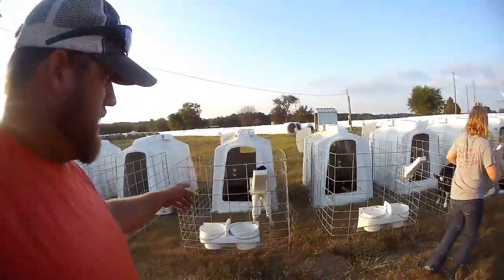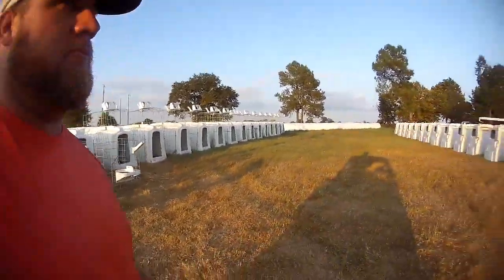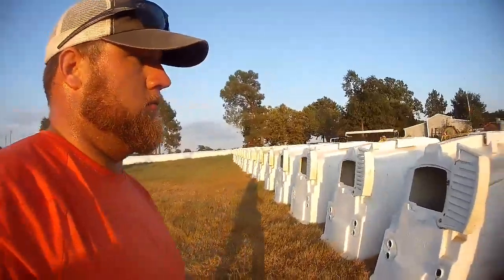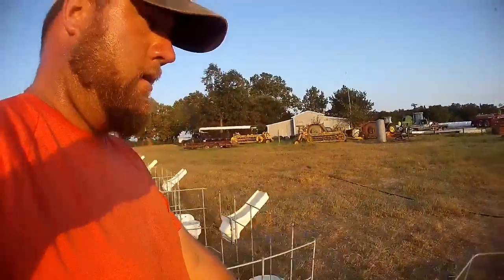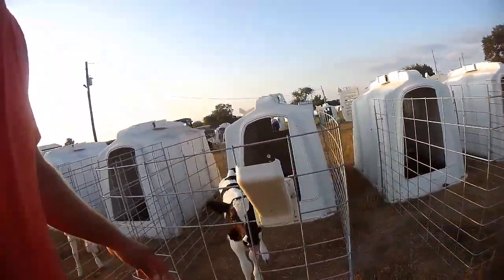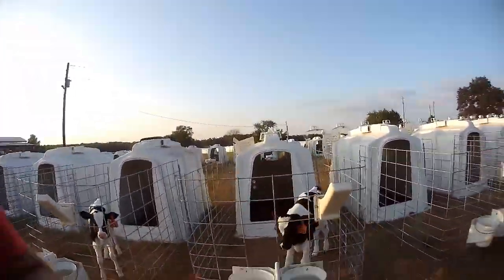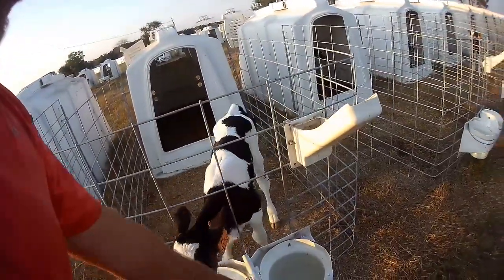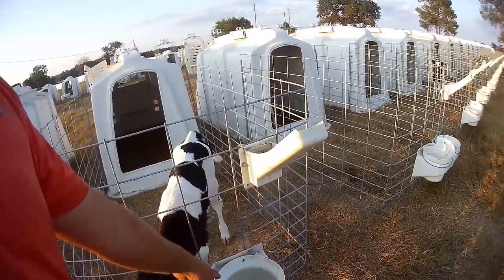So we got all these vaccinated and ear tagged. They're all good to go now. She's gonna finish putting in some buckets on them. I'll show you these over here. So this calf here was born on the 24th. She's only 5 days old. She's already getting introduced to grain and water. Just started getting grain today. Jeremy gave him water 3 or 4 days ago.